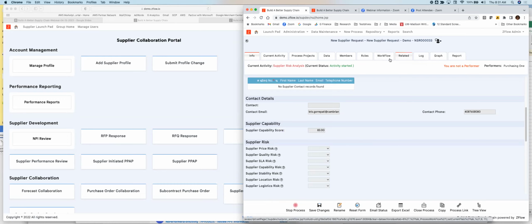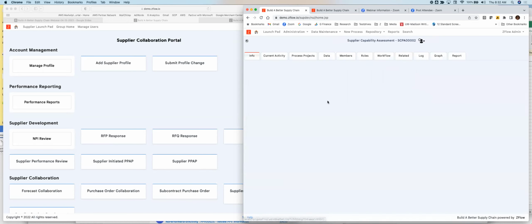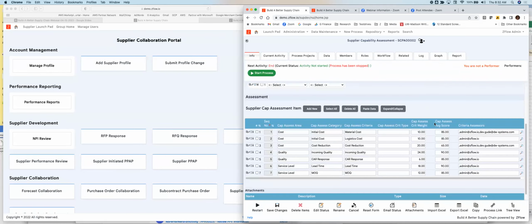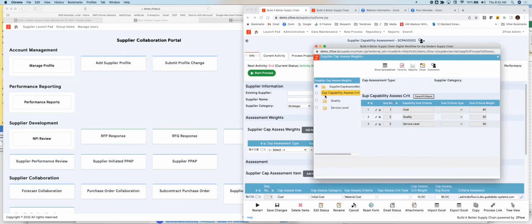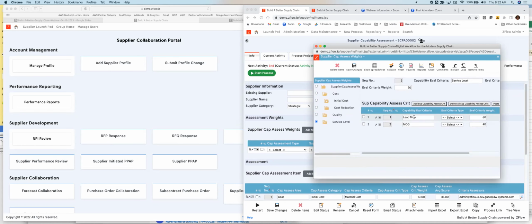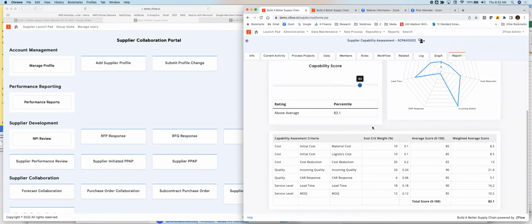Part of the workflow that you've noticed here is in step number 5, there was a supplier capability assessment that was done. And that was actually done using another workflow, which is simple, right? Because this supplier involves multiple aspects of cost, quality, and service level, we've said, okay, we're going to ask the appropriate teams from engineering and supply chain to provide an assessment score, right? The various facets of the supplier capability assessment include cost, initial cost reduction. We look at the quality responses, service level includes lead time and minimum order quantities, and what their evaluation criteria is. Based on what people provide, the capability assessment workflow calculated the score. Hey, this new supplier capability is 83, right?